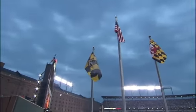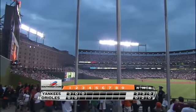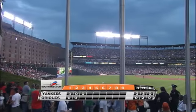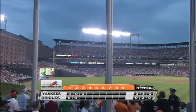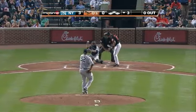Guthrie gets a couple of strikeouts and a good play by Torres on the line shot by Hideki Matsui. 3-0 lead on the homer, a 3 RBI homer by Rodriguez in the first inning. The Orioles had a chance to get to Sabathia in the first.